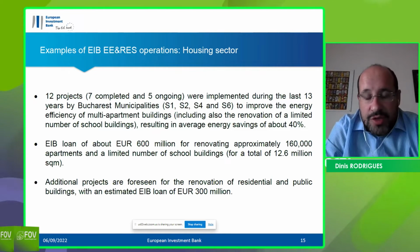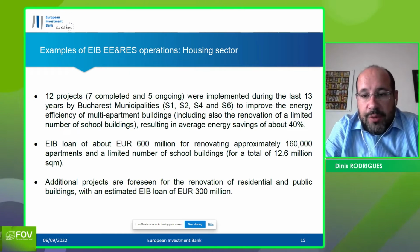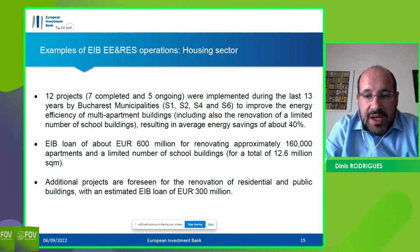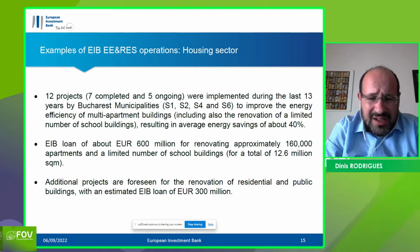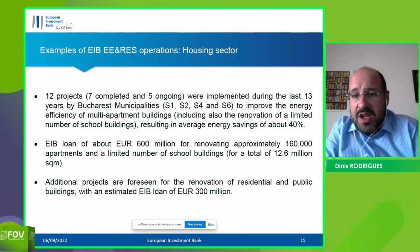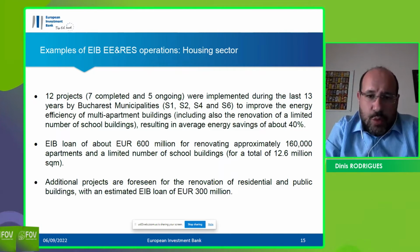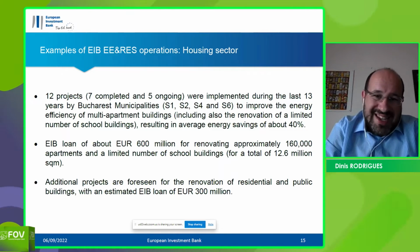60 million euros for the renovation of approximately 160,000 apartments, and also a smaller part for the renovation of school buildings. So we have ongoing and completed operations with Bucharest Sector 1, Bucharest Sector 2, Sector 4, and Sector 6.